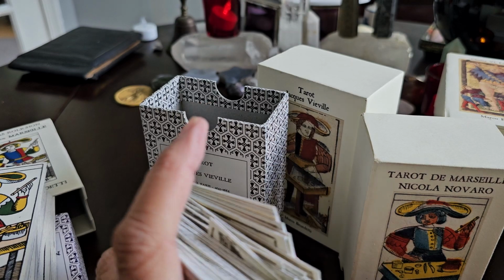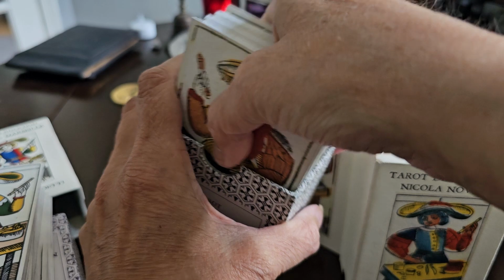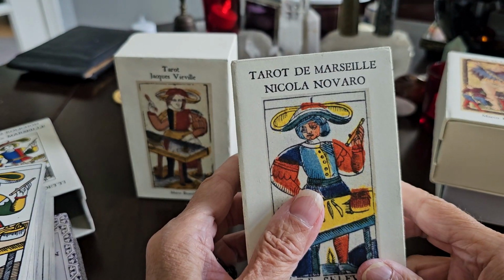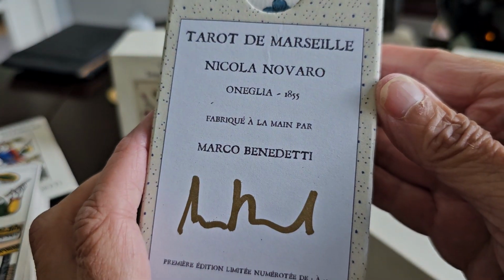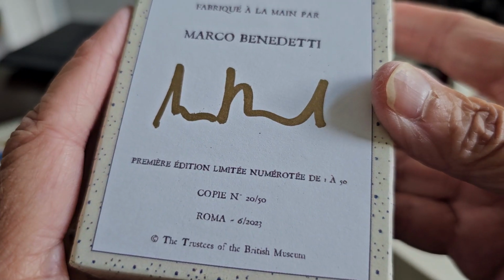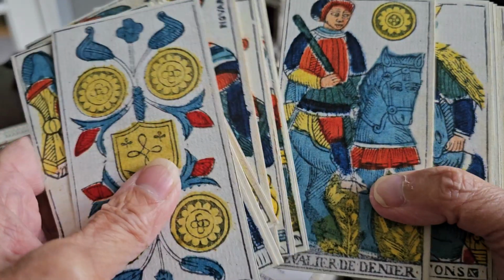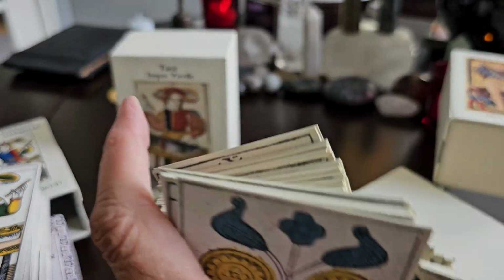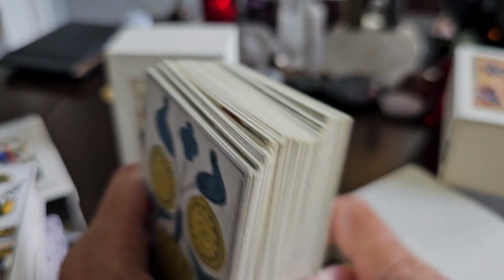And you can expect facsimile quality, right? With his finer decks, you can definitely expect facsimile quality. And then the Niccolo Novaro, I love this deck. And so many people have commented on my videos how much they love this deck. Because it's so juicy. Listen to that, right?